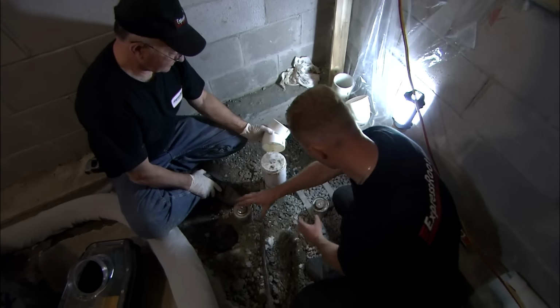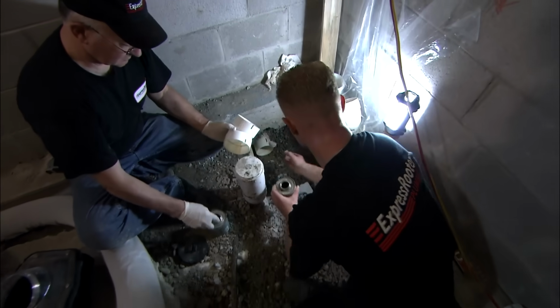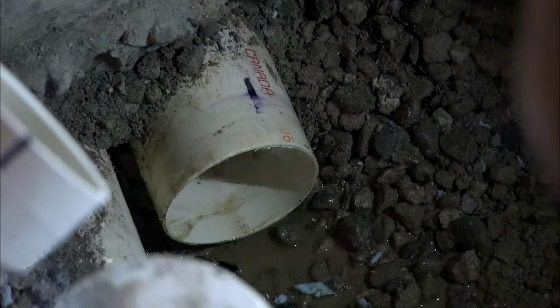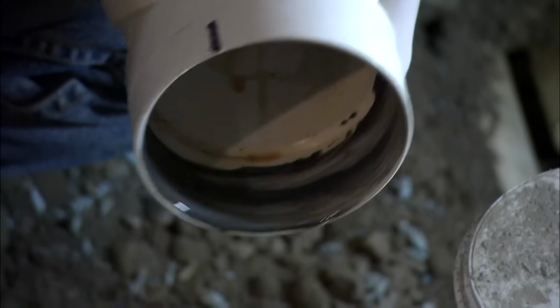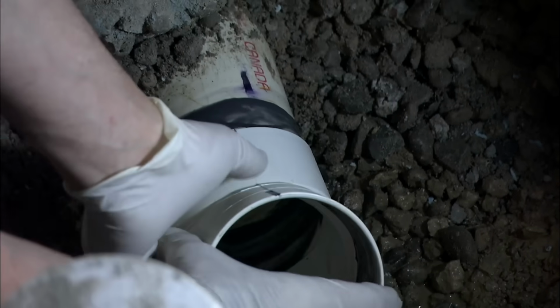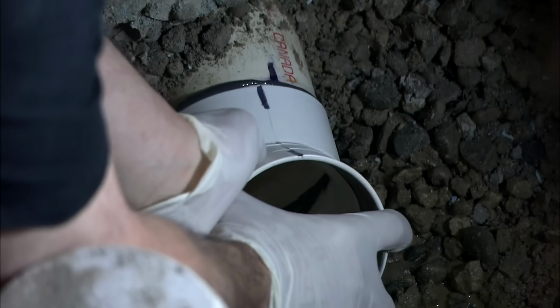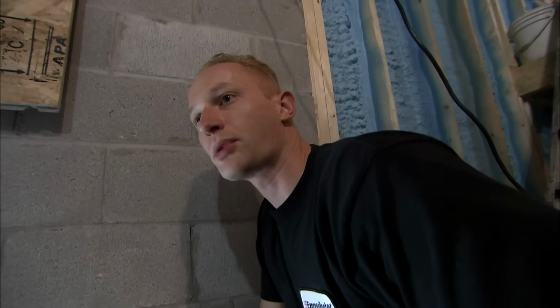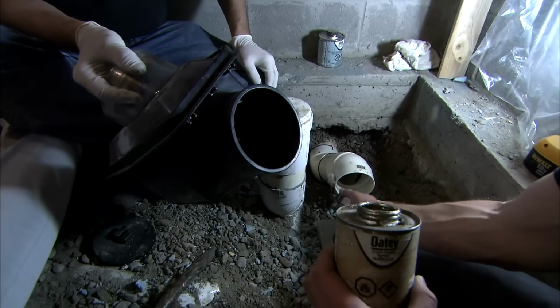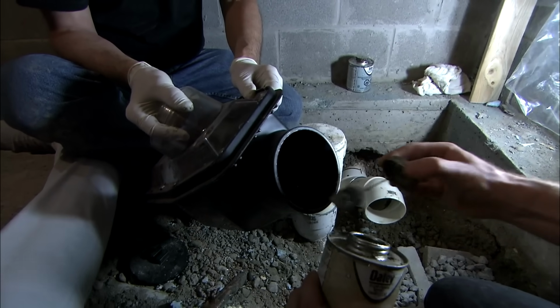Exactly, yeah. What we've done initially is we've done what we call a dry fit, where we pre-assembled all the pieces together, all the fittings. We put the markings on them so that once we start gluing everything together, it's simply a puzzle. You try to connect and make sure all the points match properly. So, primer should always be applied before the glue. What it does is it cleans the surface of the pipe and gets rid of all the obstacles that may conflict with the bonding. It just reassures you that the connection is done properly and it holds well.